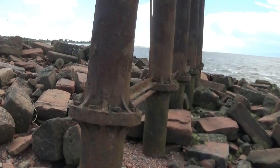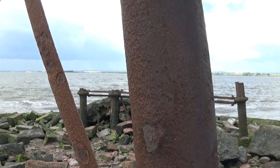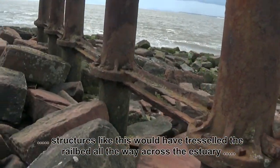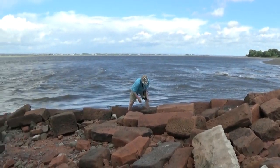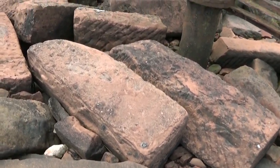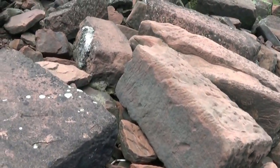I'm onto my hat and I turn around. Oh. So these are the remains of the Bowness side of the viaduct. All that's left. A structure like that would trestle the rail bed all the way across the estuary to the far side. Holy moly, it's windy. All these blocks laying around where the stormy seas have all the way up the structure and led it to waste. Oh, good heavens.